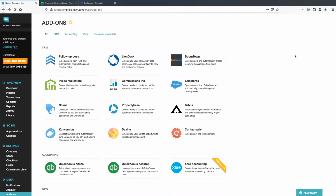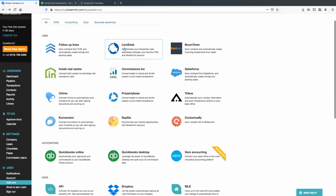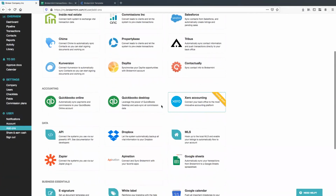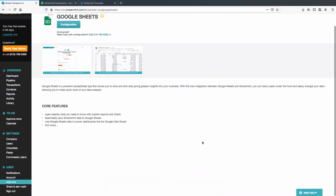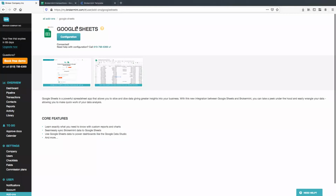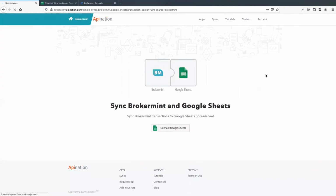for you guys. And many of these are run through API Nation, including, like we mentioned before, the Lion Desk, the QuickBooks Online Sync, and the Google Sheets integration. So if you find Google Sheets down here and you click on it, you'll be able to find this button that'll say configured. And when you click on that, it'll bring you through to API Nation, where you will be asked to connect your Google Sheets account.